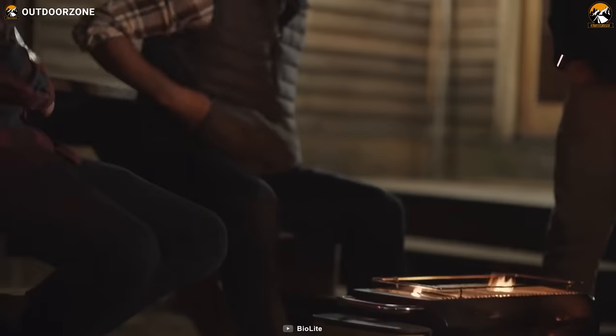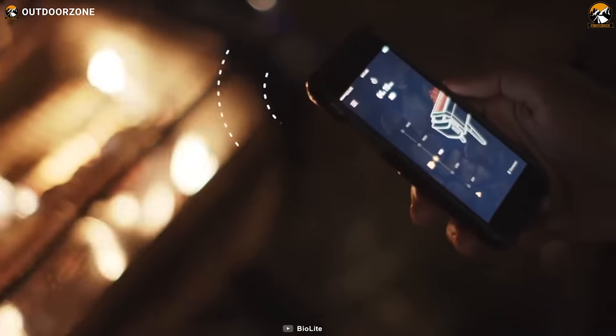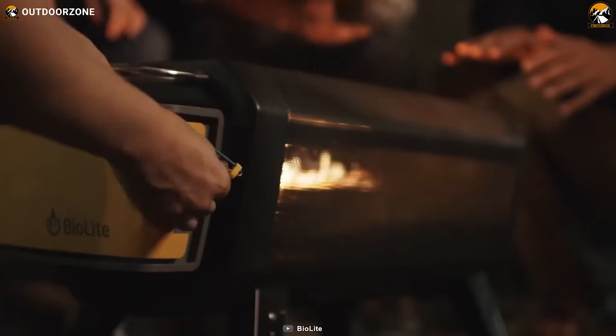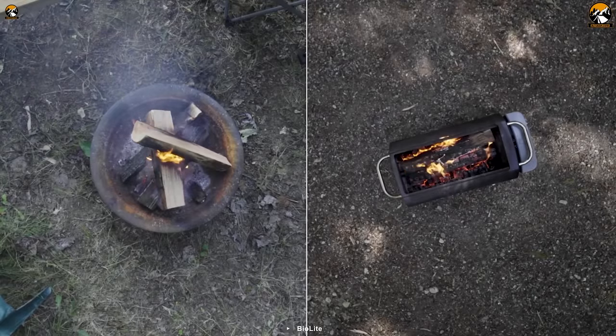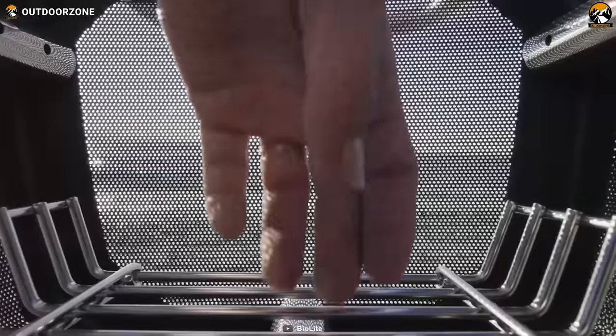What makes the fire pit stand out is its app connectivity, which allows you to control the flame intensity and fan speed. Thanks to its mesh body, it provides 360-degree viewing, which allows a higher number of people to get its natural warmth during cold night hours in the wilderness. Also, since the BioLite FirePit+ is specialized in its smokeless ability, there's no need to worry about harm to nature.